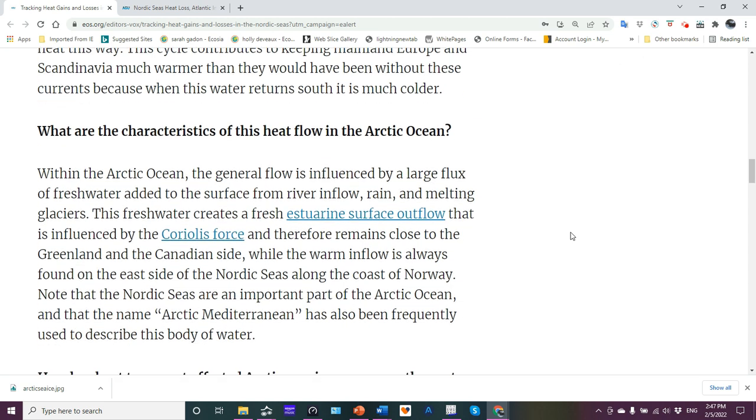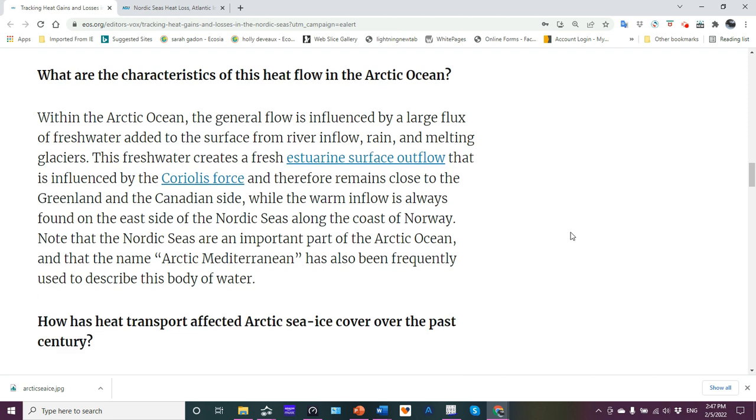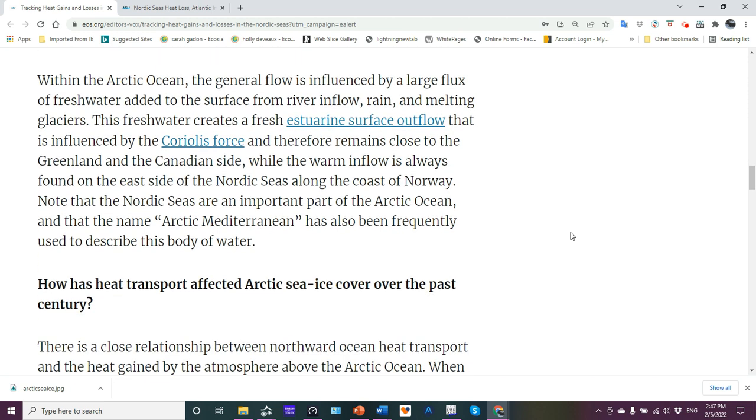So, what are the characteristics of this heat flow in the Arctic Ocean? Within the Arctic Ocean, the general flow is influenced by a large flux of fresh water added to the surface from river inflow, rain, melting glaciers, other forms of precipitation.